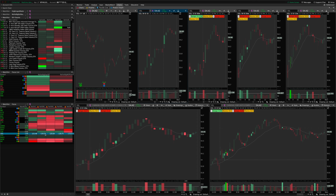CCL, this one had a really nice setup. So we have this inside 15 that was inside this 30-minute indecision candle. You can see it on the 20 as well. And then we had a 20-minute pullback here. That was another opportunity to get long, and showed up really nicely on the 5.